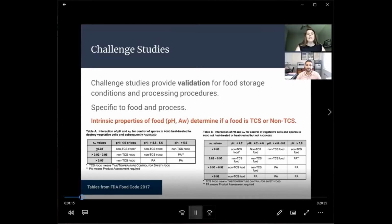Intrinsic properties of food is really important here. So that's things like pH and water activity. And that's really what the food code uses to determine if foods are TCS or non-TCS. The tables on the slide are taken straight from the food code. Table A deals with foods that are heat treated and packaged. Table B deals with foods that are not heat treated or heat treated but not packaged. And so you can see that there are pH and water activity values that decide if foods are TCS or non-TCS, but there are other factors that need a product assessment. And that's where a challenge study can come in and give us some more information about some of these foods that are ambiguous in the food code as to how they should be handled and whether they can support pathogen growth.